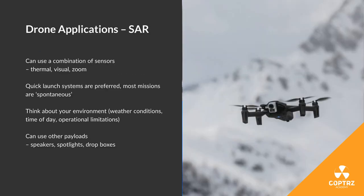Okay, so firstly, I'll run through some of the specific drone applications. So firstly here we've got search and rescue, which is probably the most obvious one, I'd imagine, for most people, and one of the first ones which drones have been used for. So in general, you'll use quicker launch systems for search and rescue missions.